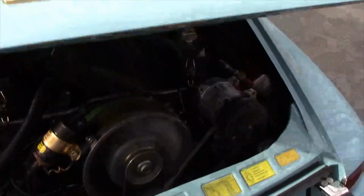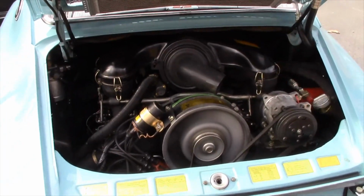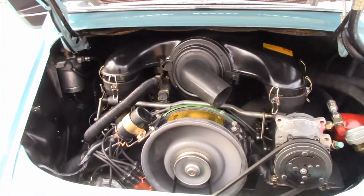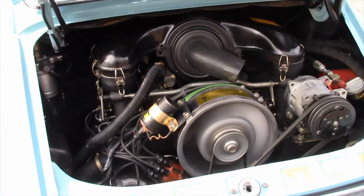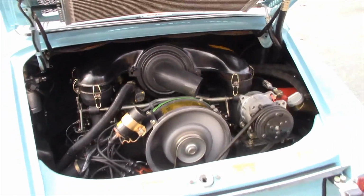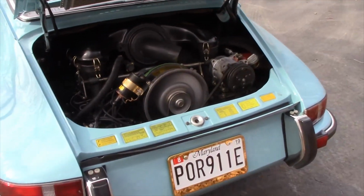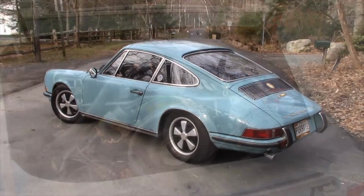Now checking out the engine, very similar to my 911 SC. This, I believe, is a 2.2 liter. It makes about 150 horsepower. 0 to 60, probably right around 7 seconds, and a top speed of 130 miles an hour, which of course for 1971 was plenty fast.